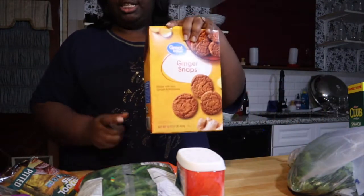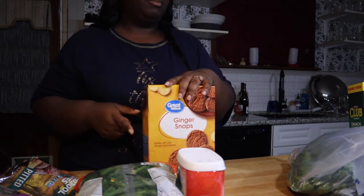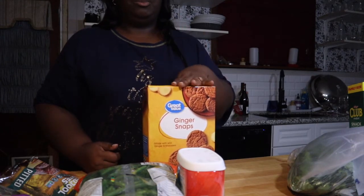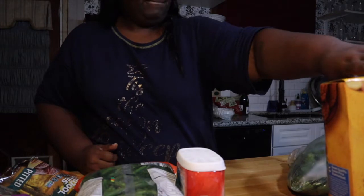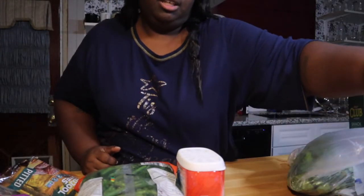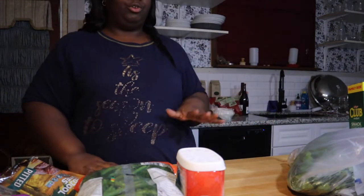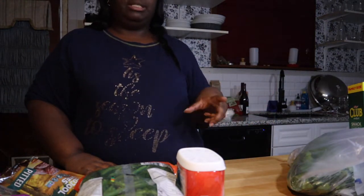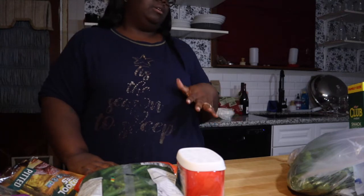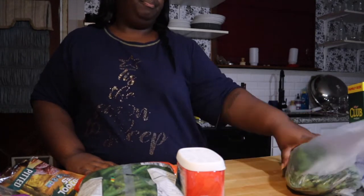I picked up ginger snaps for the ginger snap crust for my cheesecake that I'll be making, my butternut squash and sweet potato cheesecake. I'm not a huge pumpkin anything fan, even though I do plan on growing some pumpkins next year, but I've never been a huge pumpkin cheesecake, pumpkin pie person. I do like a pumpkin loaf or roasted pumpkin or stuff like that, but anyway, that's a story for another day.